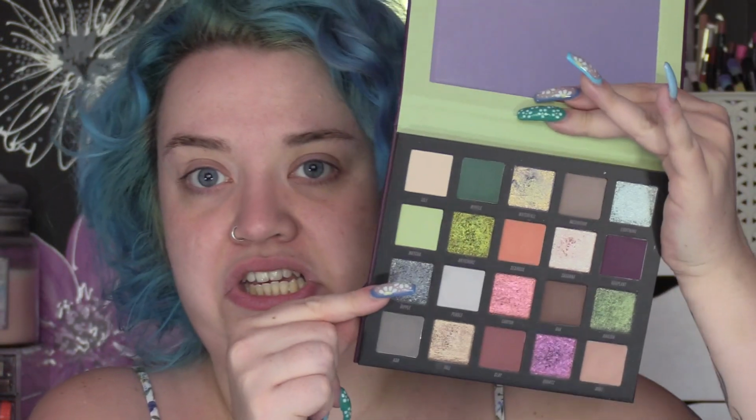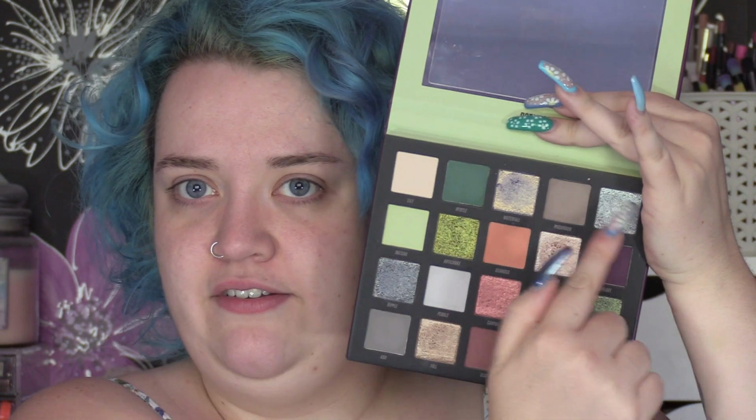Which is this shade here, because we're going 1 to 5, 6 to 10, 11 to 15, 16 to 20. So our first shade is this shade here. This is Ripple. This is the darkest shimmer in the palette, I would say. It's a beautiful gunmetal with a slight silver undertone, a slight purple undertone, sorry. Probably not the best start.